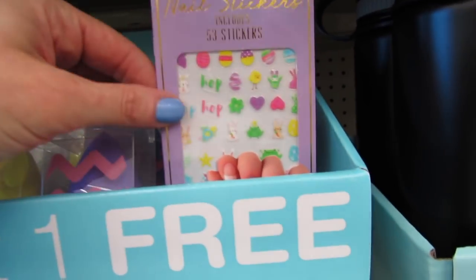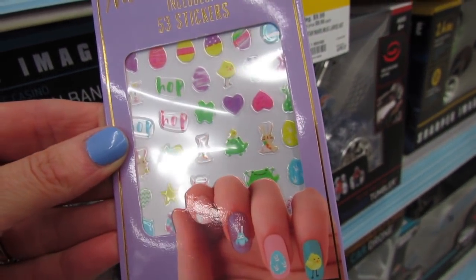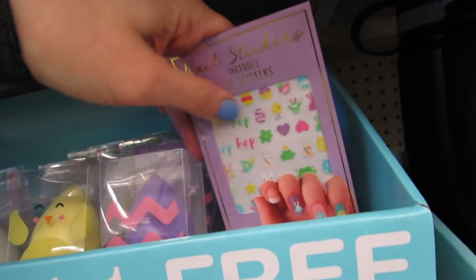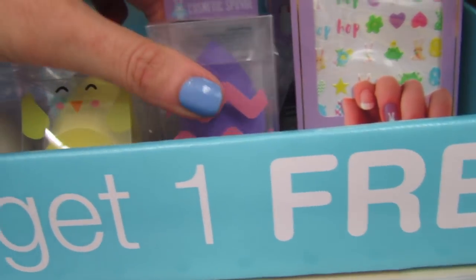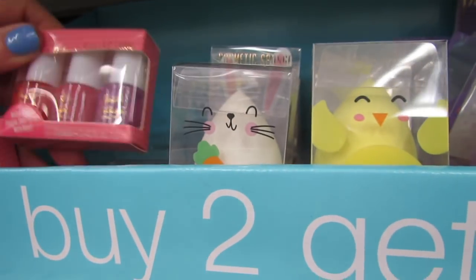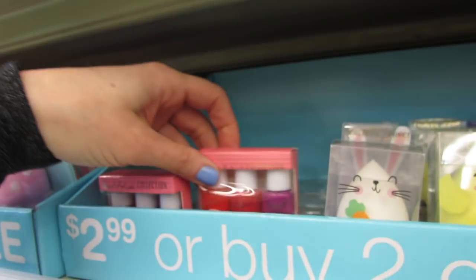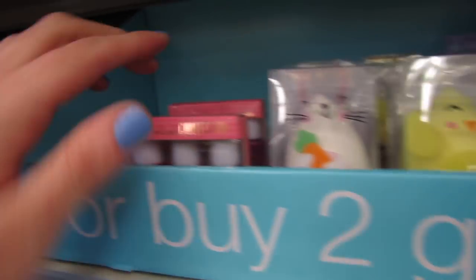Moving down, we have some cute little nail stickers with our matching characters. We have bunnies. We actually have some frogs too, some eggs, some stars, some hearts. We have some little cosmetic sponges in the purple. The yellow, look at the white is so cute. And then we have some little polishes. These are water-based polish, safe with kids, in these 3 colors. It looks like they're pretty sold out, so I can't tell you guys if there were any other colors offered.